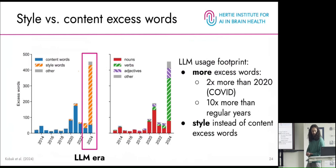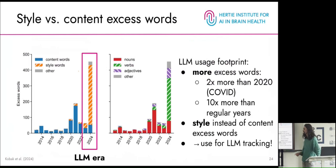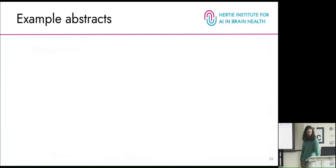And that's really nice for us because now we have this list of style words that are not related to a specific topic and that we are very suspicious of being these special words that ChatGPT and so on use. And we have not obtained them by training a model or something, but completely data-driven, just from the raw word counts, basically. And now what we want to do is use these style words that you see there in orange for the language model tracking.